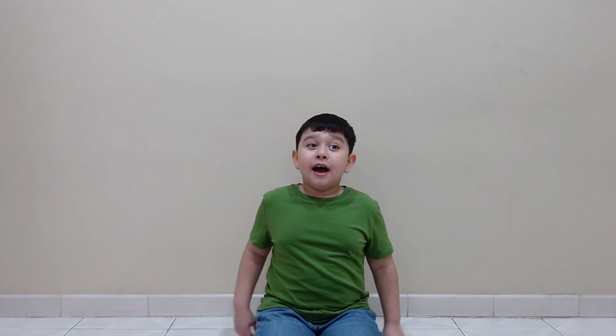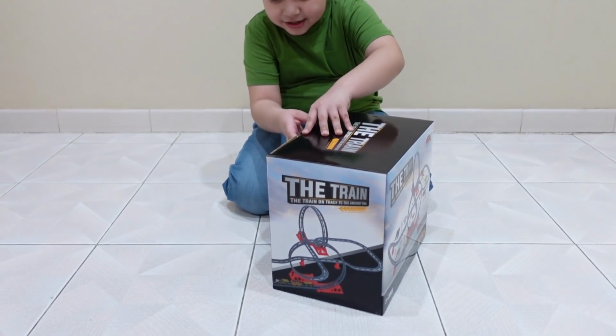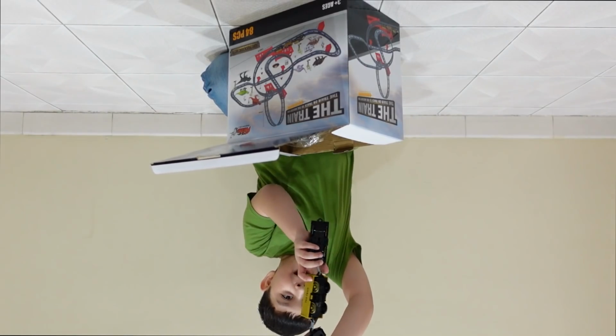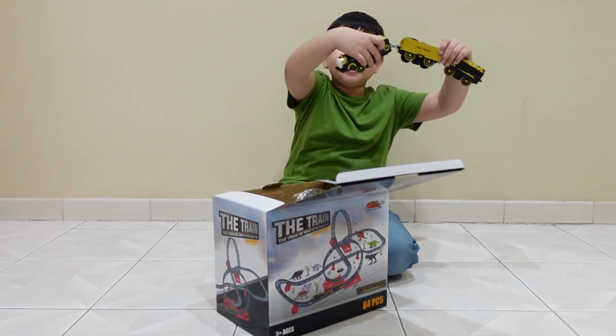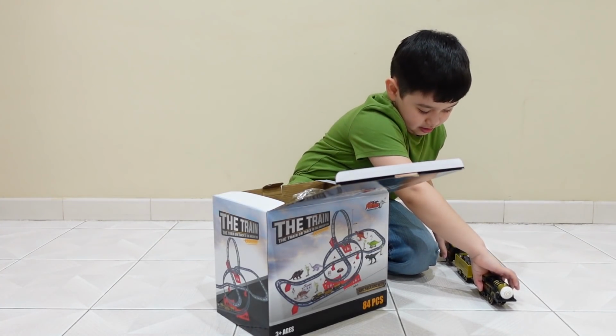Have you ever wanted to ride a steam engine and a roller coaster at the same time? Well, I got a toy of it. Here's the box, and let's open it. A steam engine! I have an idea. I think we should turn this into an MTA train next time. Yes, that's exactly what we're gonna do.